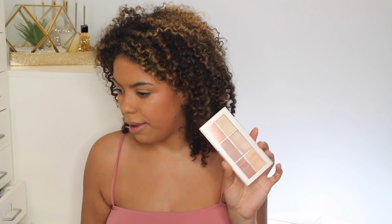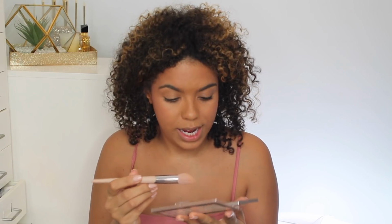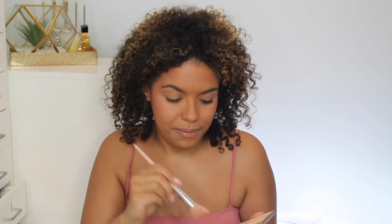This is the e.l.f. palette. I really love this, the Modern Metals palette. I'm going to take this Fenty brush and try it. I don't think I like this brush for highlighting. It looked really good on Instagram, but it's fine. But it would never be my choice. I do love this palette though. The blushes and highlighters in here are amazing.